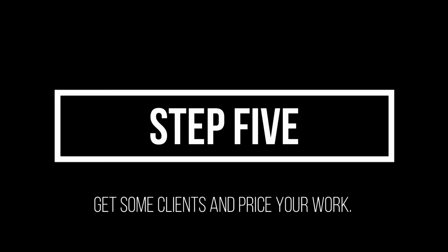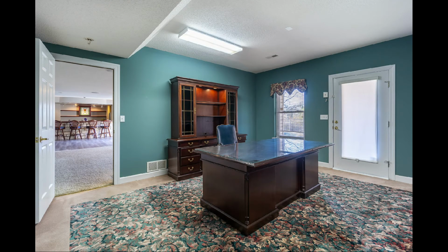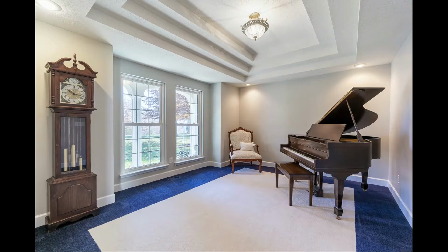Step 5. Get some clients and price your work. Your clients will be real estate agents and brokers. Just introduce yourself to them in person and show them a few sample images. There are offices all over the place. Even if they don't have time for a cold walk-in, they can at least put a face and a name to the follow-up call or email you're going to send them later.